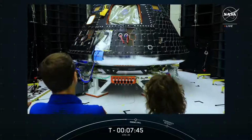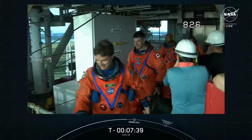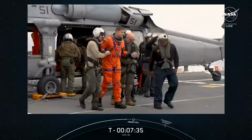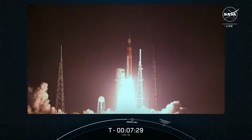The Artemis II crew has been preparing for their critical demonstration flight aboard Orion with training in Houston, Cape Canaveral, and off the coast of San Diego for recovery operations. Their mission, a giant leap to humanity's sustained presence on the lunar surface.